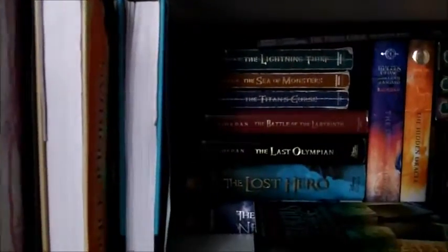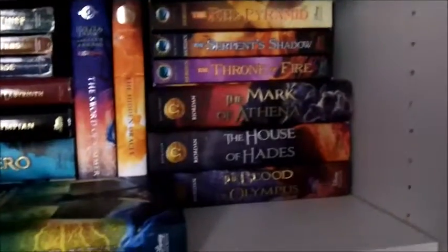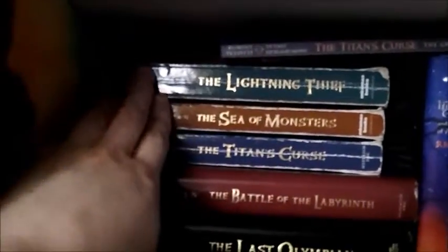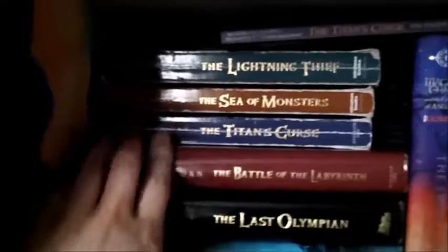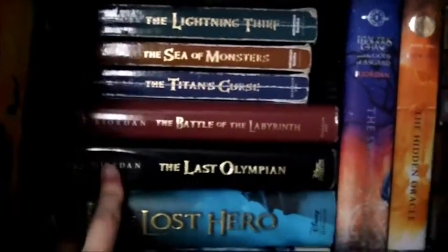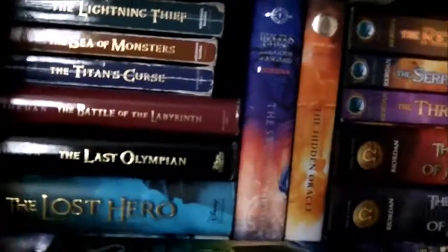This next shelf here I call my Percy Jackson shelf. It has all of my books by Rick Riordan. So right here in the corner, these 2 beasts of books, this is Percy Jackson's Greek Heroes and Percy Jackson's Greek Gods. Right on top here I have The Titan's Curse, the graphic novel. Then I have Lightning Thief, Sea of Monsters, Titan's Curse, Battle of the Labyrinth, and The Last Olympian, which is in the Percy Jackson series, Percy Jackson Olympians.